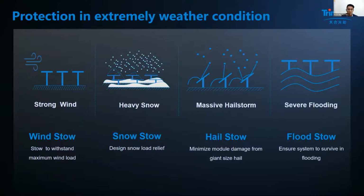To increase the module strength is something the module manufacturer definitely needs to evaluate. But from the system side, take the tracker, for example, we should also prepare and totally understand that when the modules increase, the system risk is also increasing. When we design the trackers, we need to think about how to protect our trackers and the modules in extreme weather conditions. Like extreme wind, you need to use a wind tunnel test to design the wind stow angle to protect your system.